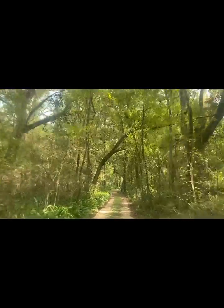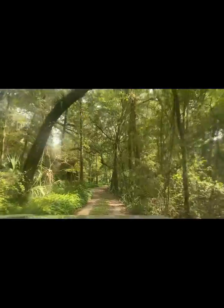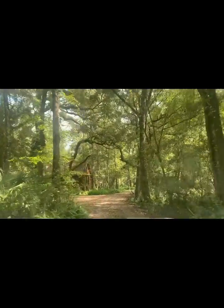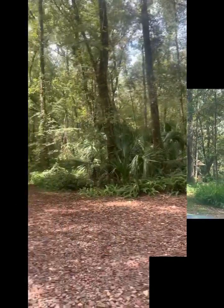Cabin! Cabin! Yay, we made it! We made it! Cabin! Cabin! We have arrived to our destination.